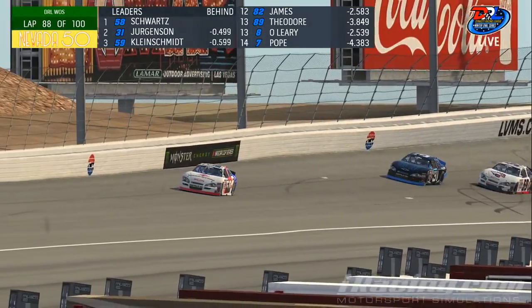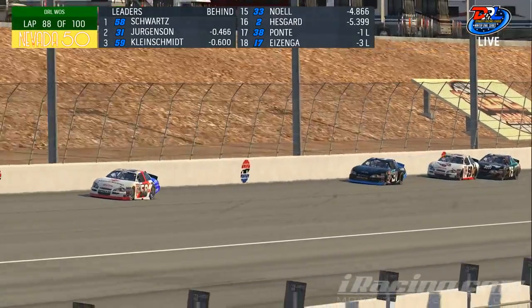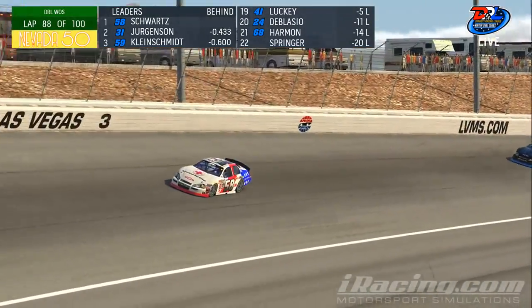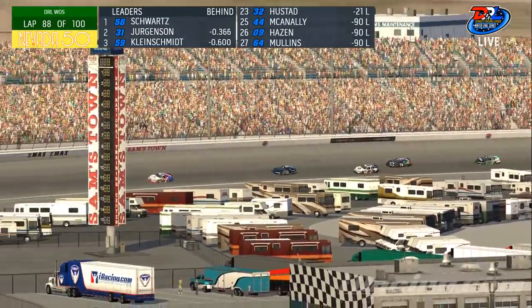Now 12 to go, David. Jurgensen and Kleinschmidt are going to be kind of busy battling it out here. This is exactly what Jonathan Schwartz wants to see. Well, I said it earlier, if you're going to be doing battle, you're going to let that leader get away.